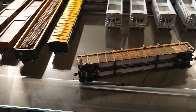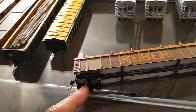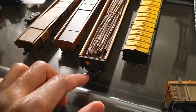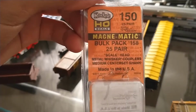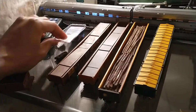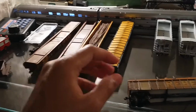Luckily, the Strasburg Train shop actually sold the trucks and couplers there. These are Atlas 100-ton roller bearing trucks, and I installed them on all these cars here. And these are Kadee 158 scale couplers, and I installed them on all the cars. I test fitted them, and the heights are correct.